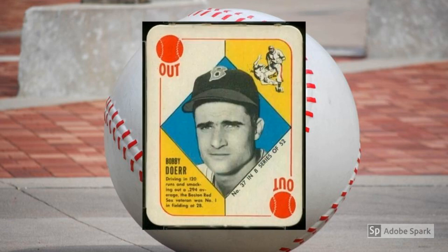1951 Topps Blueback Bobby Doerr, number 37. Except for 1945, when he was serving in the military, Doerr parked his slender frame at second base in Fenway Park in 1937, and he didn't budge until after the 1951 season. In between, he smacked 223 home runs, batted .288, collected 2,000-plus hits, and garnered 9 All-Star selections. He also happened to play alongside the great Ted Williams, who also just happened to be an influential part of the Veterans Committee in the mid-1980s. So for better or worse, Doerr made the Veterans cut in 1986, and his cards are all the better for it. This Blueback is a $100-plus buy in PSA 7.